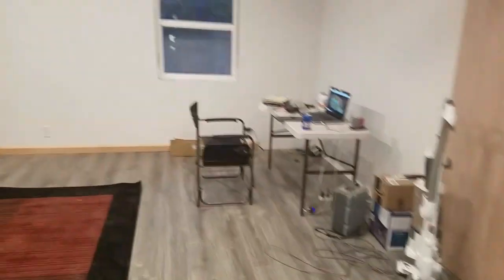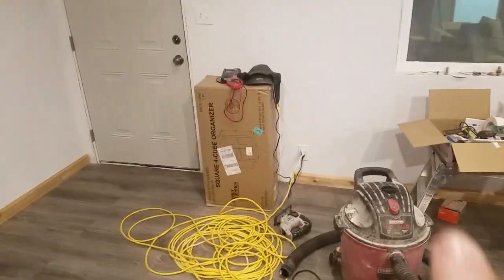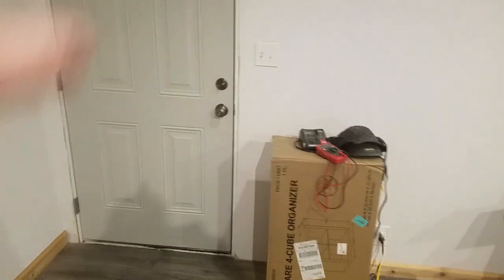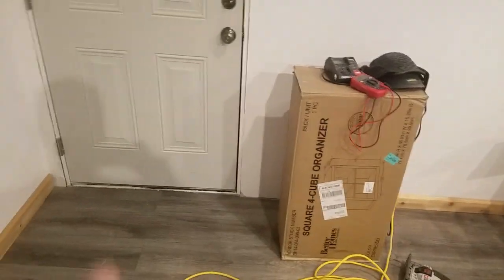Let's see. Got some more trim in around the baseboards here. I had to kind of piecemeal it because I had to stop here because I can't go here until I do the door trim. The door trim because I need to know the distance here. So have to do the door trim first, then put that in.